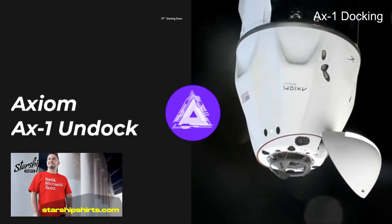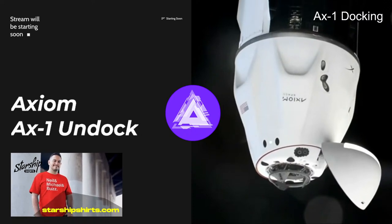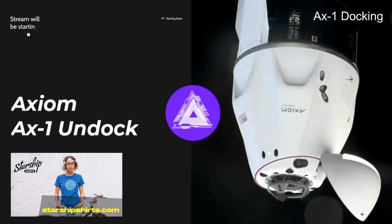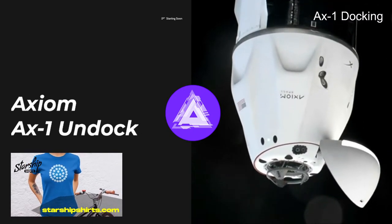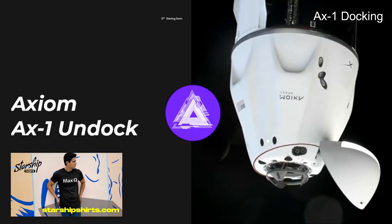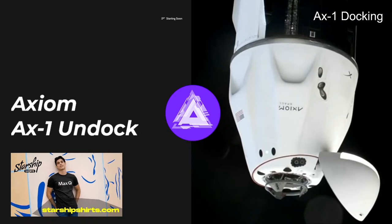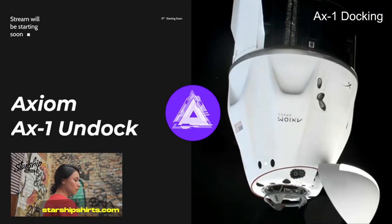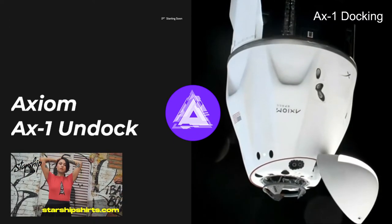So we don't know the exact cost of this either. $55 million per seat is sort of the rough estimate. So we're waiting to see what the actual cost was, but it's probably around there. $55 million per seat. So about $200 million, $220 million, $225 million for this whole trip. So if you have $55 million extra, or if you have a bunch of stocks you can take a loan out on or whatever you got to do, then go to the space station.